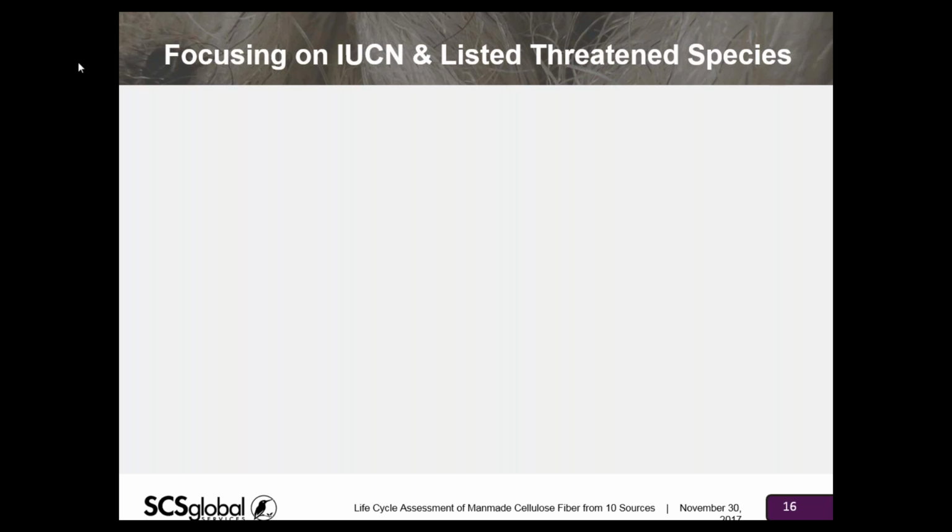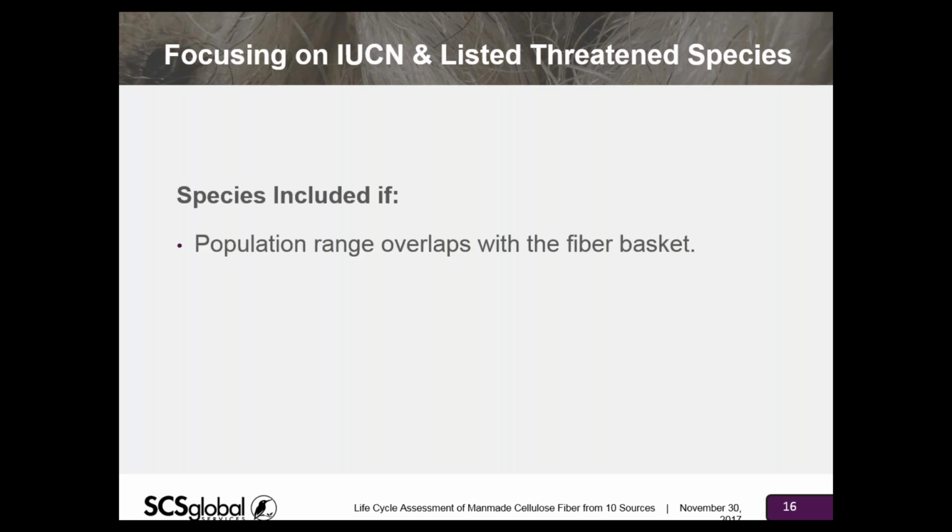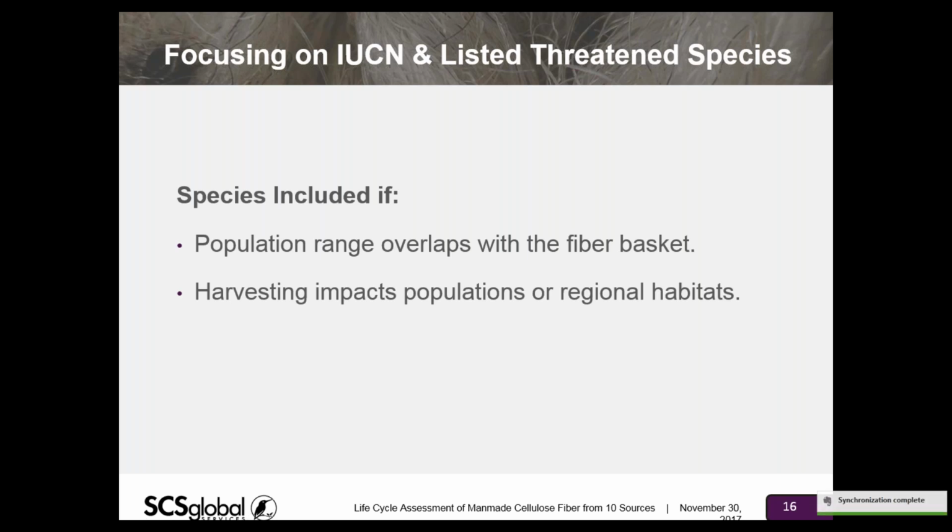And it turns out there's a huge amount of information on threatened species on a global basis that we were able to use. Now, we had a very sophisticated and detailed way for species that were included. We just didn't blanket include all threatened species. The species had to be present in the harvested area or the fiber basket of the different dissolving pulp mills. And harvesting impacts had to negatively affect populations or regional habitats. So if you're harvesting a forest in a region, a species that inhabits grassland nearby might not actually be negatively affected by forest harvest, whereas a species that depends on primary forest is going to be in big trouble in that same situation.